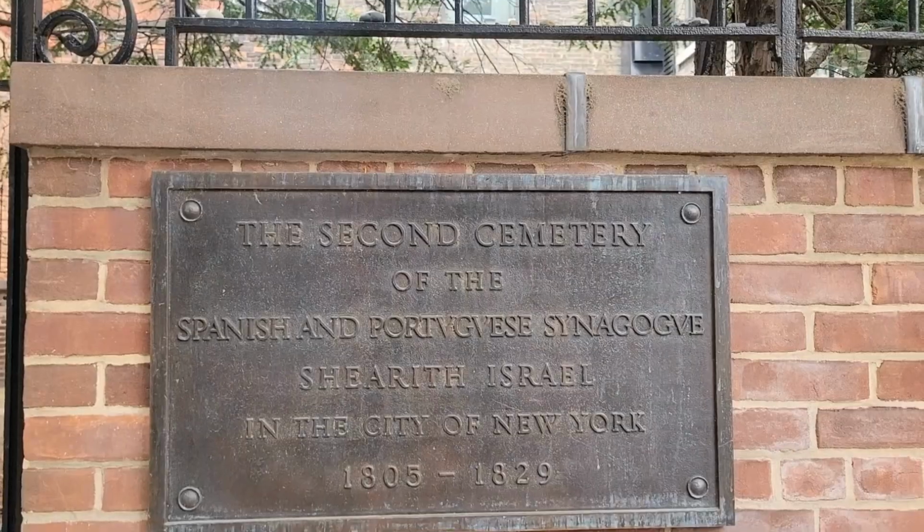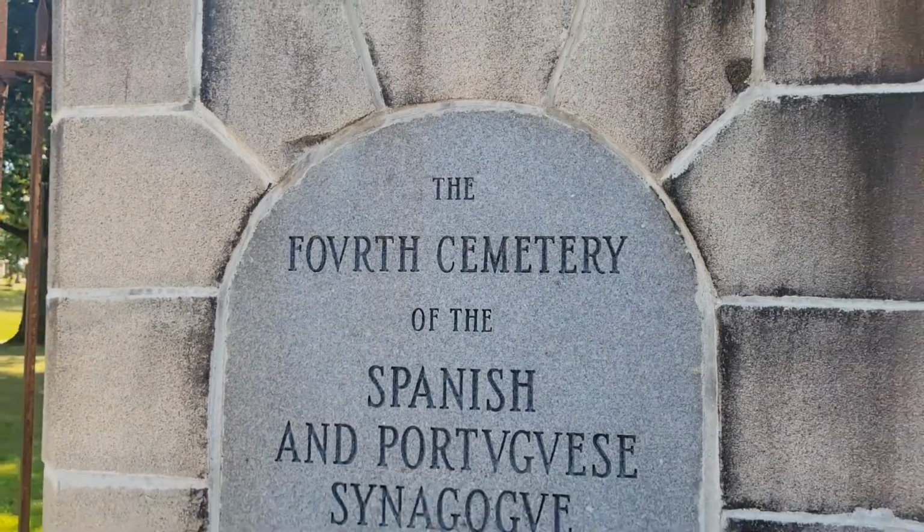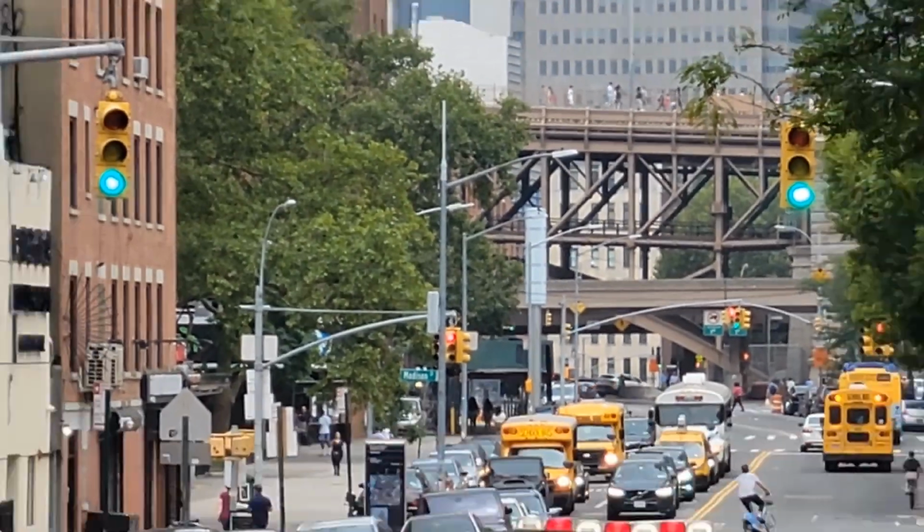And this story of the earliest Jewish cemeteries in New York is such a great way to capture all of these elements. In particular, I am fascinated by the earliest generations of Jews in America, and of course, the legacy that they left behind of establishing Yiddishkeit in America. So I'm really excited to take you on a tour of the earliest Jewish burial grounds of New York City right now.